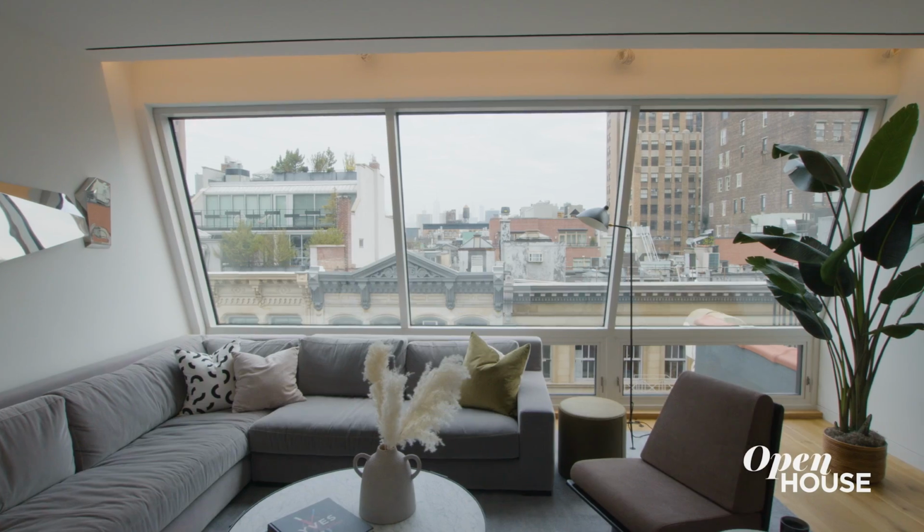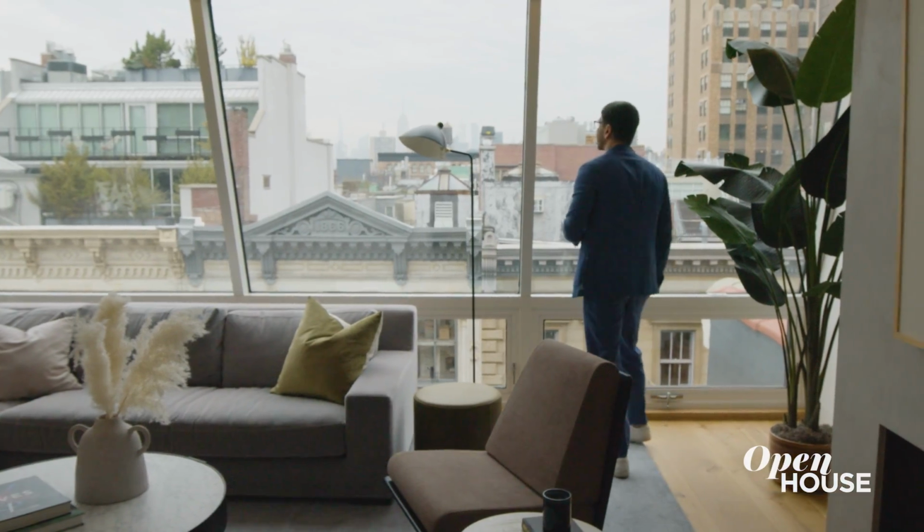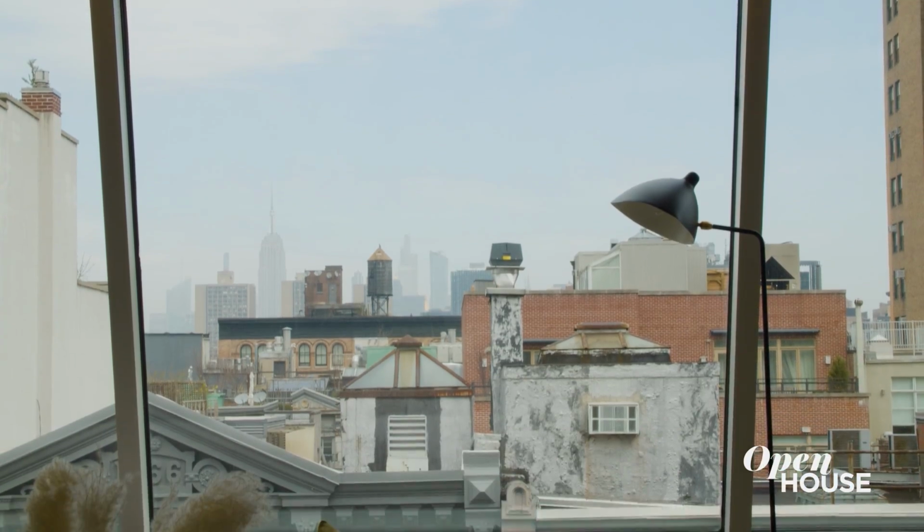Rounding up the upper floor is this intimate lounge with a second fireplace and this unique angled window showcasing the view to the north. Now let's go check out downstairs.